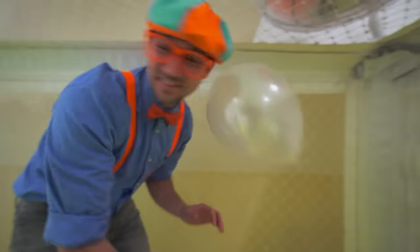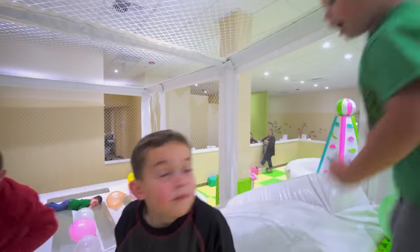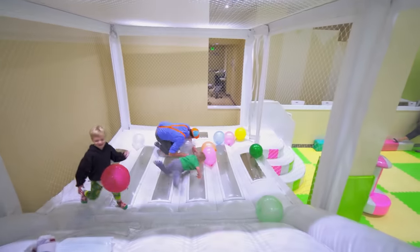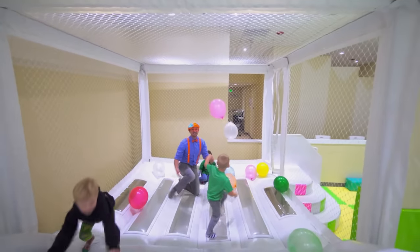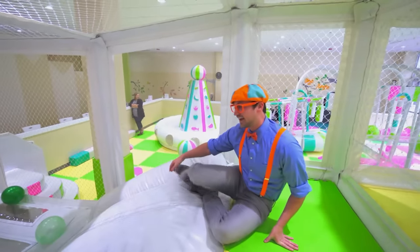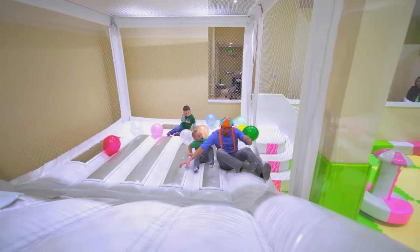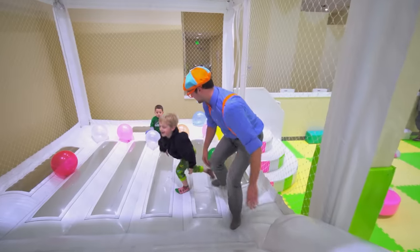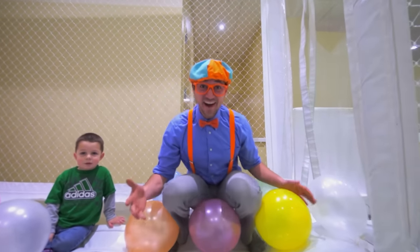Okay, let's go this way. Yep, everyone that way. All right, there you go, Parker. Look, you slide. Okay, slide down. Whoa, my turn. Here I go! Whoa! Do you want to try? Can you try? Be careful! Watch out! Whoa! Yeah! That was fun! Come on!